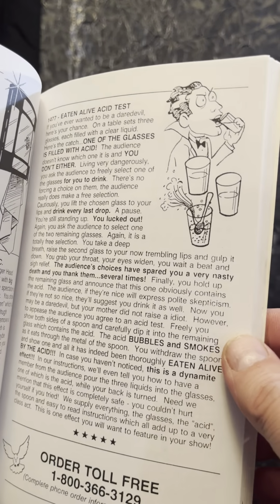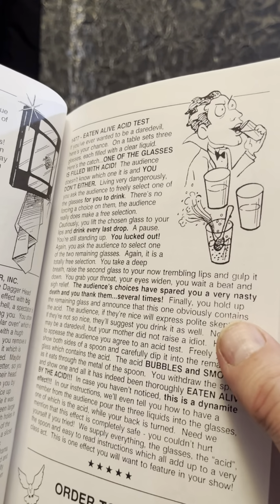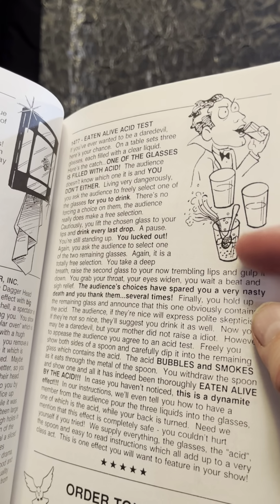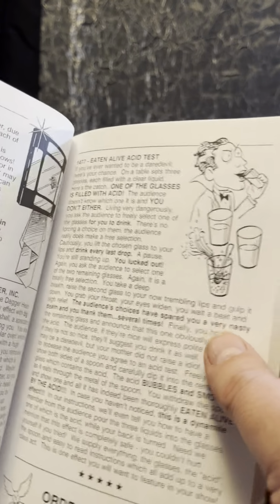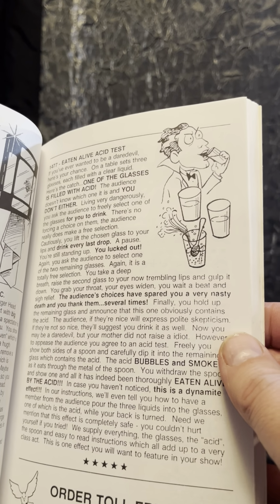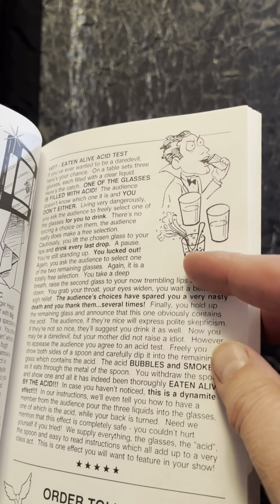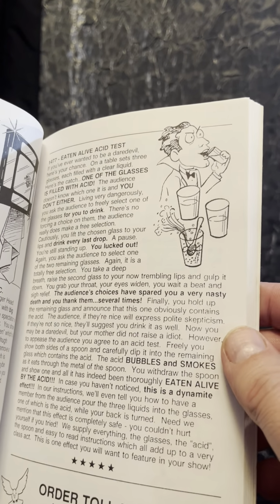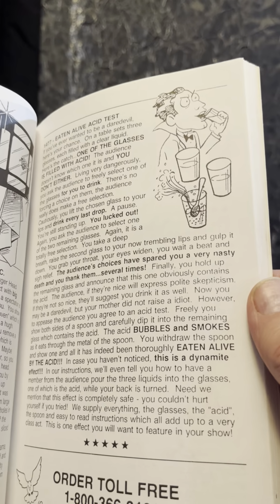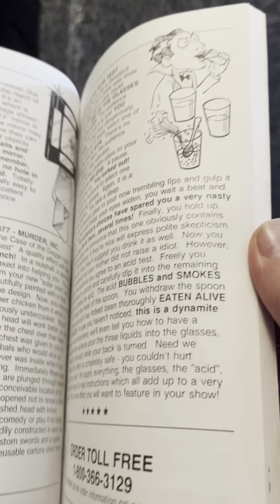Eaten alive acid test. I wanted to do this so bad, I bought it. They give you everything you need, the chemical. You have like 5 glasses. You tell the audience 4 of them are water, and then 1 of them is acid. The audience picks which glasses you drink, and the last glass remaining is the acid. To prove it's real, you drop a spoon in there, and then it fizzes and smokes and everything. I don't know if I had a bad batch of chemical or what, but I put the spoon in there, and it took 10 minutes for anything to happen. So audience staring at water for 10 minutes with nothing happening is not going to hold their attention.